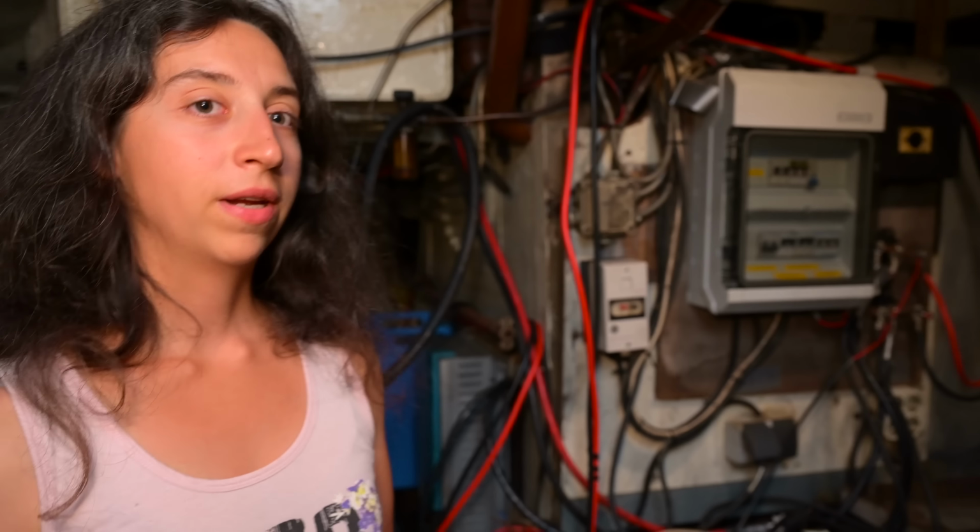This is our very improvised 220 volt system with all the circuit breakers. We really should renew it, but right now our main concern is to get the hull rust free as soon as possible, and therefore that one has to wait. But until then, we try to avoid to electrocute ourselves.